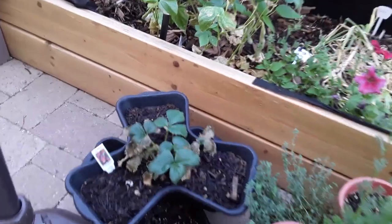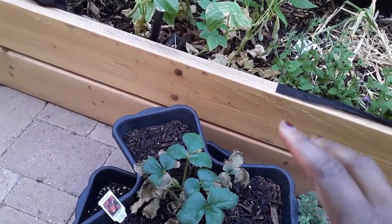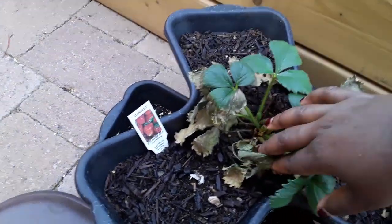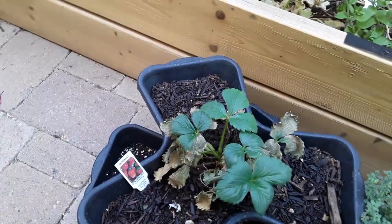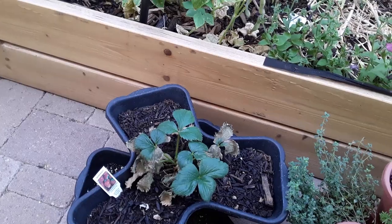Now, out of my strawberry plants, this is the only strawberry plant that's not doing so well, and it's because I didn't plant it early enough. I waited and it got really badly attacked by the sun, so I got sun scald kind of all over it, and then I planted it. So I should have planted it a lot earlier.